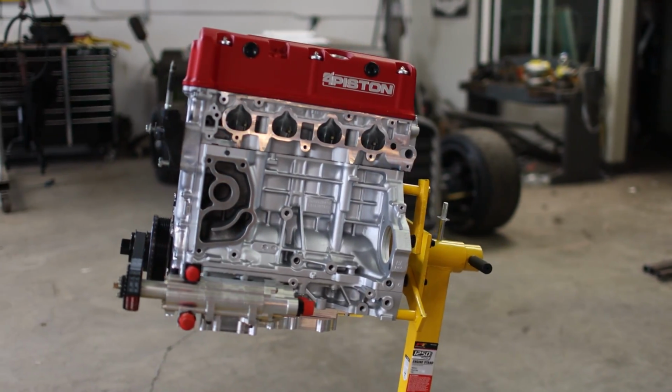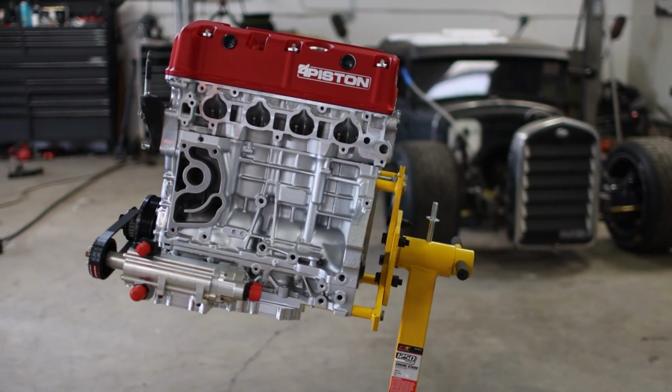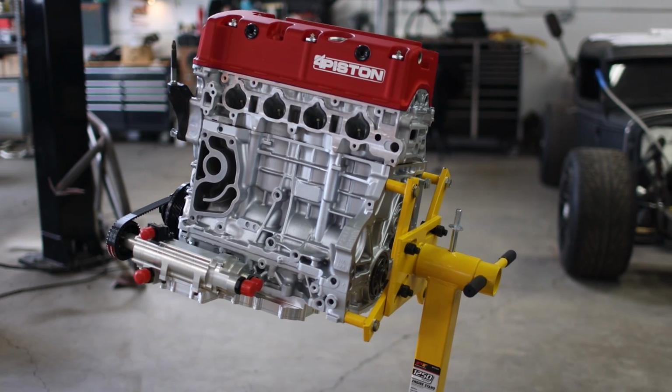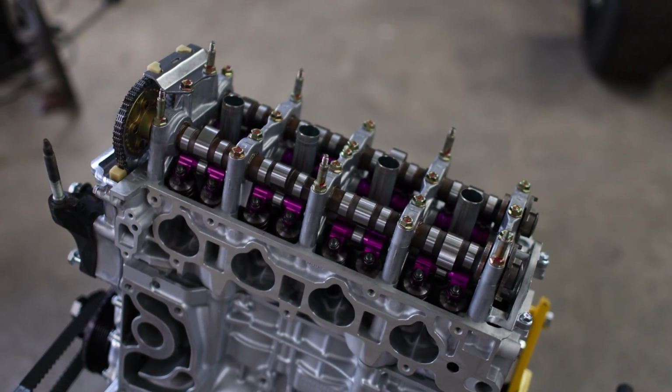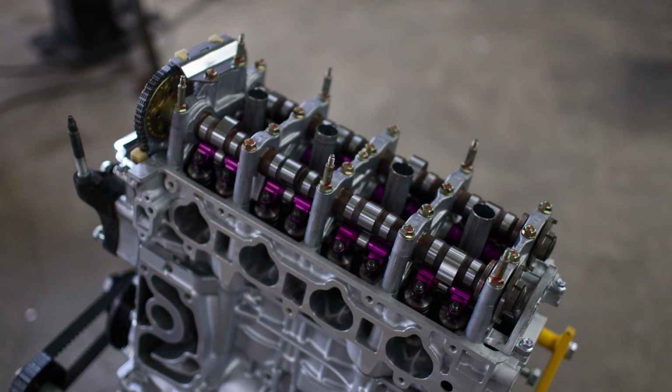Let's talk about the turbo setup and the horsepower figures. Some of you guys have said, how do you know how much power it makes? I don't yet. We have it running, but we haven't put it on a dyno. But what I do know is what I paid for and what I asked for from the engine builder. I went to 4Piston Racing and said, I want a bulletproof, reliable 1,000 horsepower at the wheels of this car. What do we need to do to make that happen? And this is the engine we wound up with.